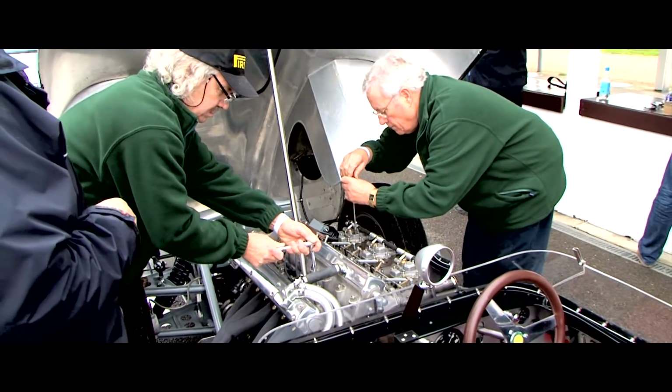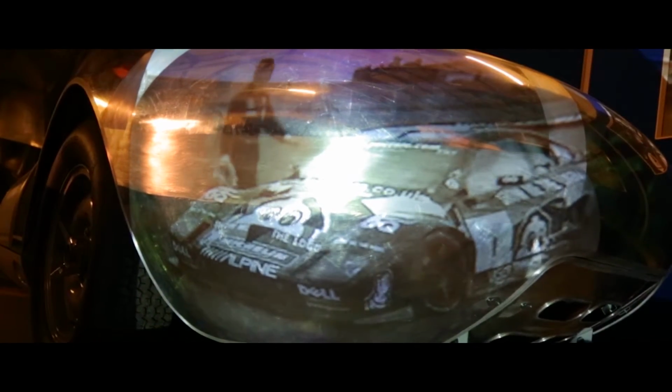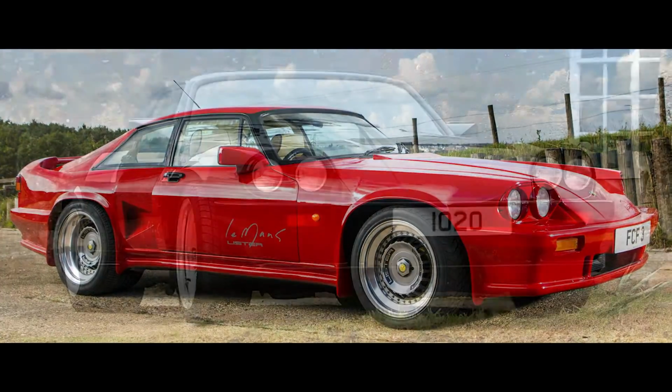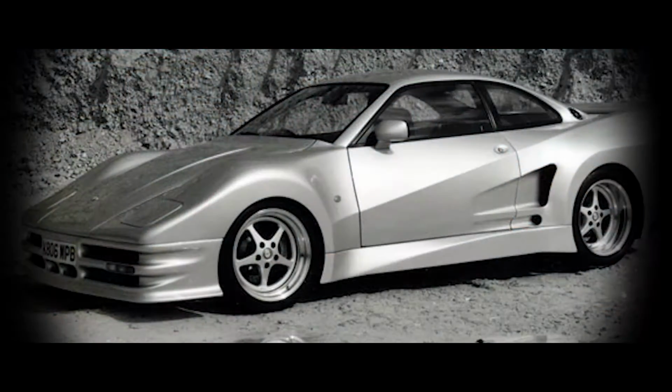Go to the original craftsmen who created our cars, and they're still there. But the Lister story didn't end in the 1950s. In 1986, Lawrence Pierce developed the 200-mile-an-hour, £115,000 Lister Le Mans. Then in 1993 came the Lister Storm, which for 12 unchallenged years held the title of the fastest four-seater car in the entire world.